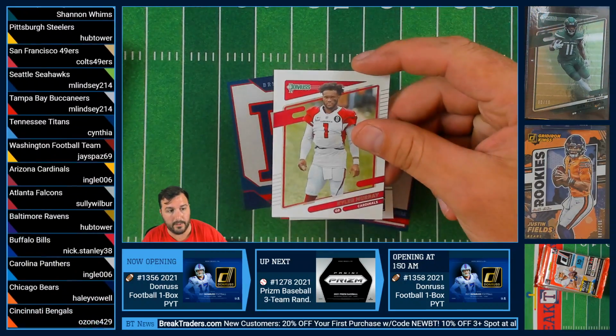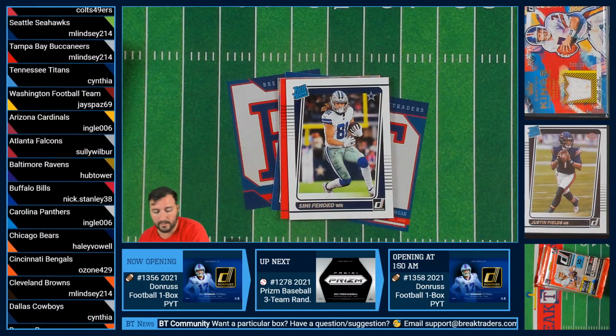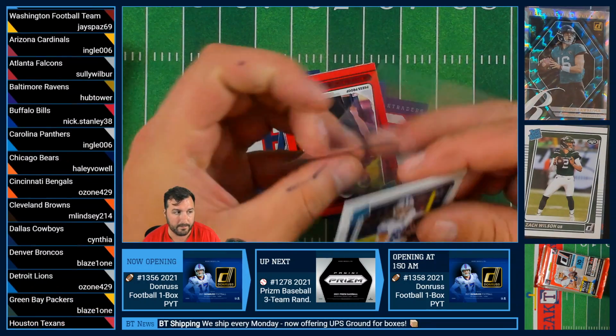Kyler Murray is going to be the photo variation right here of the Arizona Cardinals headed to Will, followed by Simi Fioco of the Dallas Cowboys. Dallas Cowboys going to Cynthia.